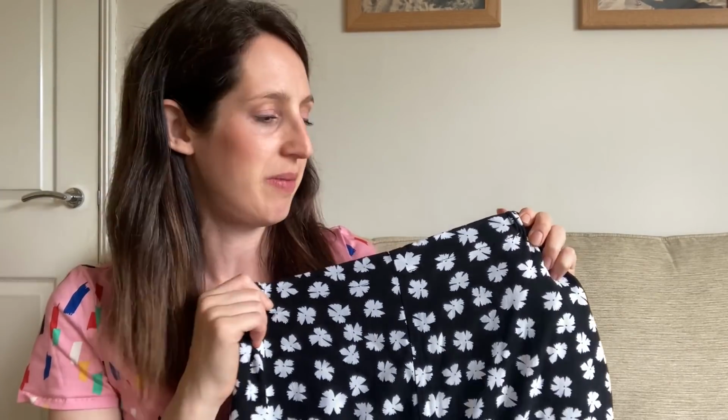And yeah, the fabric is really nice from Rainbow Fabrics Kilburn. And I've placed another order with them recently actually, which I'll be showing in my next fabric haul. So yeah, definitely keen to order from them again.